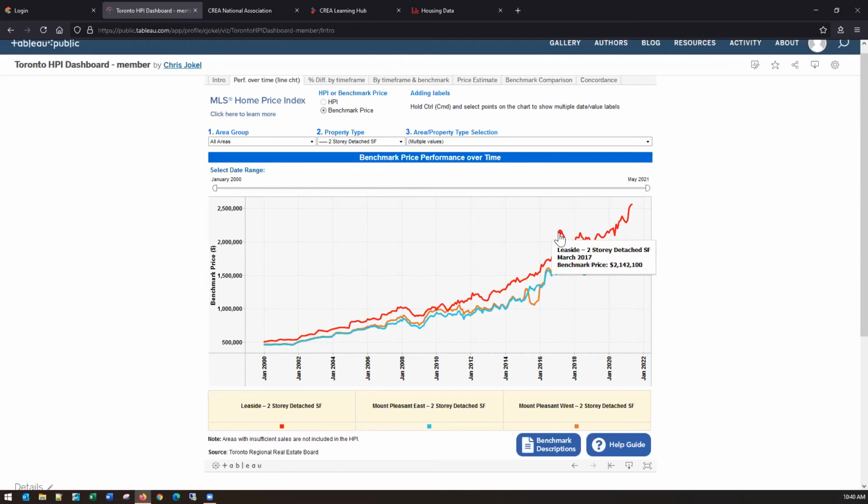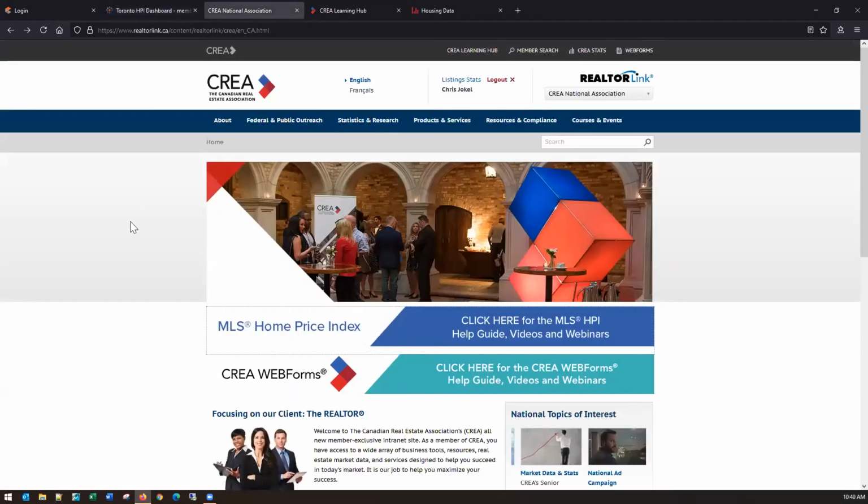Like if you want to fix labels on certain points, you hold down the control button and that'll do that if you want to export it. But yeah, the help guide here has walkthrough videos, and it'll walk you through all the other details of the HPI tool.